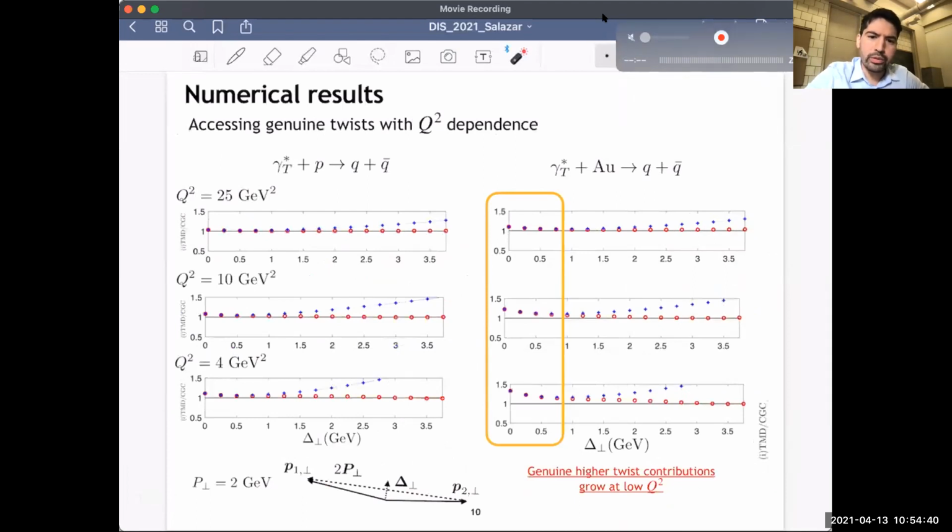This is the dependence on Q square. So now you see that if you decrease Q square, if you decrease the virtuality of the photon, these back-to-back deviations between TMD and CGC increase. They become more significant. And of course, they are more significant for the nuclear DIS than the proton DIS. And this may be a way to access and scan this genuine twist by studying it with the virtuality dependence.